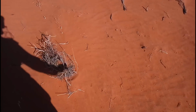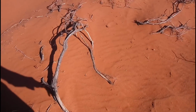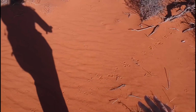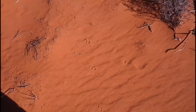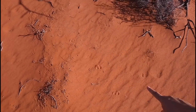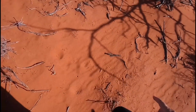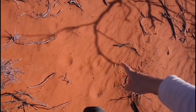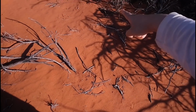You can see the dunes quite windswept, so it's actually been quite windy the last 24 hours. So a lot of these marks have been covered up. We've got some marks here. This is probably a hopping mouse. A little hard to say. Got maybe some sort of lizard through here. Could be a gecko. And we definitely have a Larista winding its way through there.